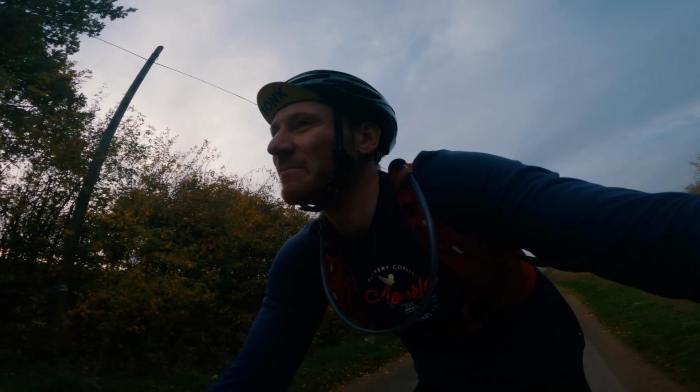Rain, rain, rain, how much do you love it? It makes everything green when everything's so grey. As you can tell, guys, the rain is here. Oh well, nothing you can do about it now. There's only so wet you can get.